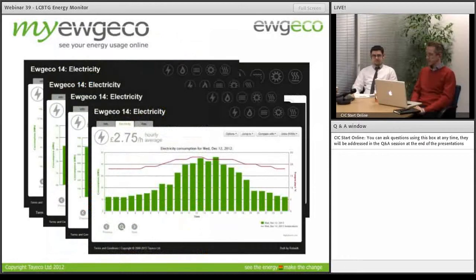So together with our pieces of hardware, which are the sensors that collect the data and the displays which push that data locally within environments, we also have a web-based service which collects all that data and provides it back to end users via a very intuitive analytics package, I suppose, that enables people really just to drill down into their usage patterns, set themselves targets, thresholds, etc.